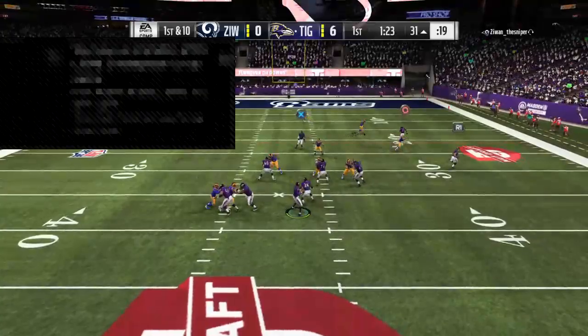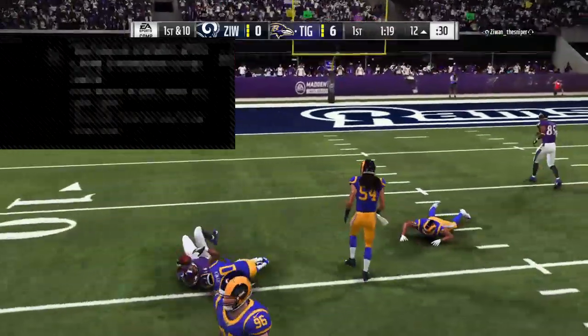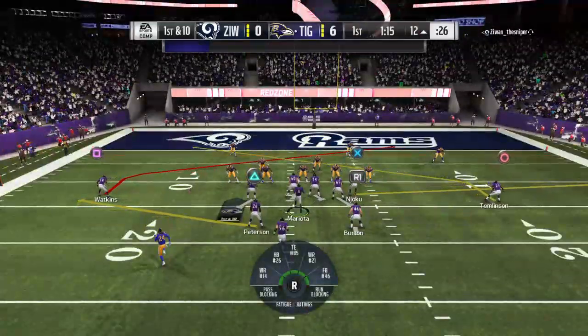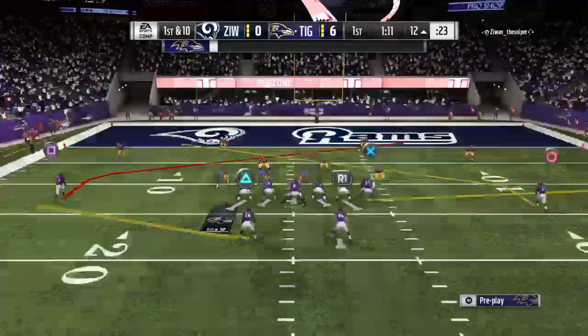On 1st and 10, here's Mariota. Over the middle, he's got Watkins. And down inside the 15, shy of the 10. And the play goes for 19 yards, gives him a new set of downs.